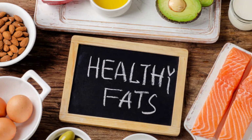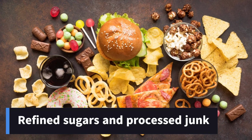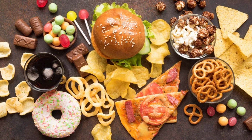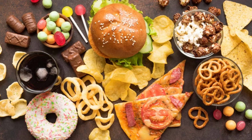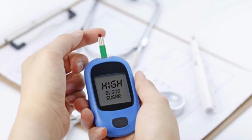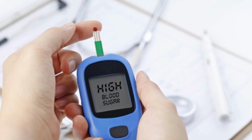Now, a word about the villains: refined sugars and processed junk. You know the ones. The cupcakes that whisper to you from across the room. The sugary cereals dressed up as healthy. They spike your blood sugar faster than you can say, PCOS flare-up. Limit them, ditch them, or break up for good. Your insulin will thank you.